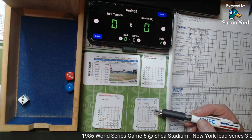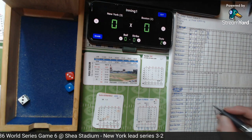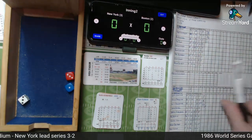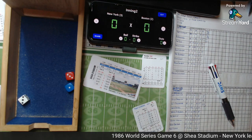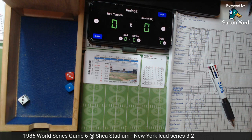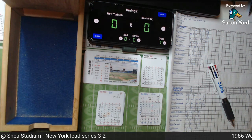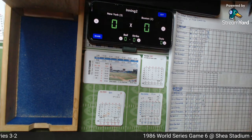Dribble to the catcher. And the batter is out at first. 2-3, grounded out. And after 1, we have no score in Game 6 of the 1986 World Series. Bobby Ojeda comes up to face Jim Rice, Dwight Evans, and Rich Gedman.